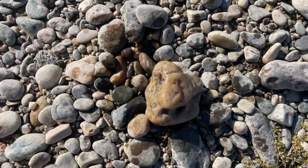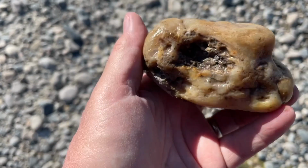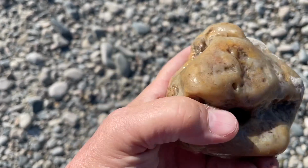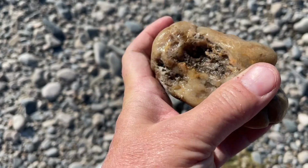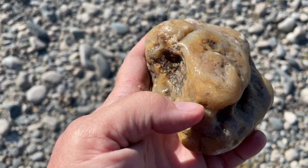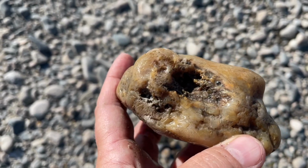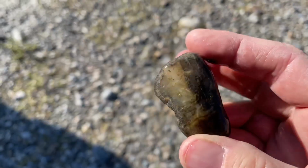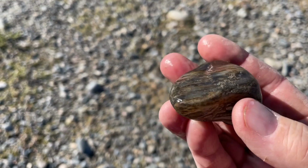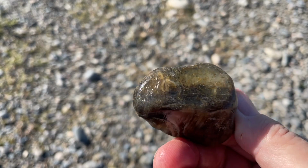Great example of what isn't an agate. This is a piece of quartzite, I guess, chalcedony, and it is formed in a very similar way that the agates are. So it's got the same shape and all these little lumps and bumps and maybe the skin on it, but it's not translucent enough to qualify as an agate. Wow, isn't that pretty? This is a piece of agatized wood, and it is very, very agate-y.